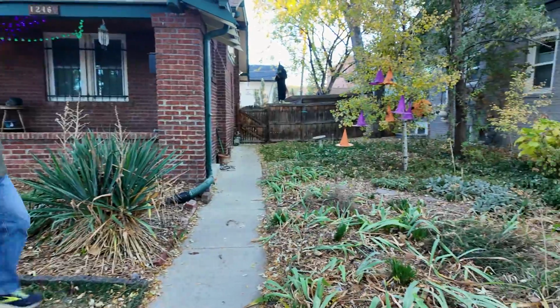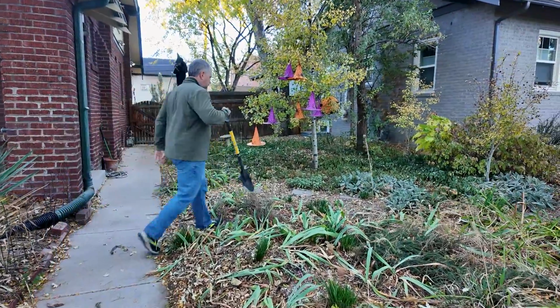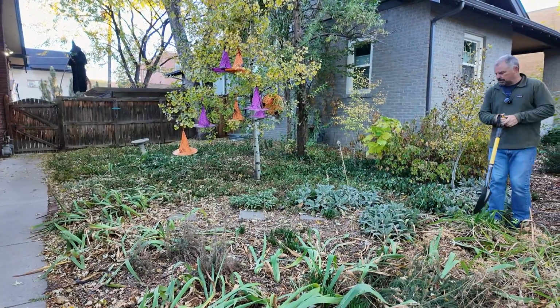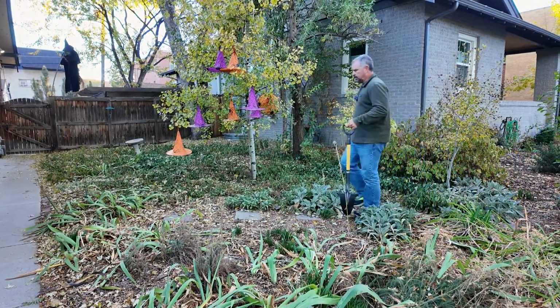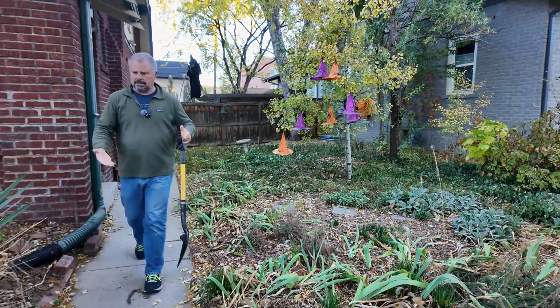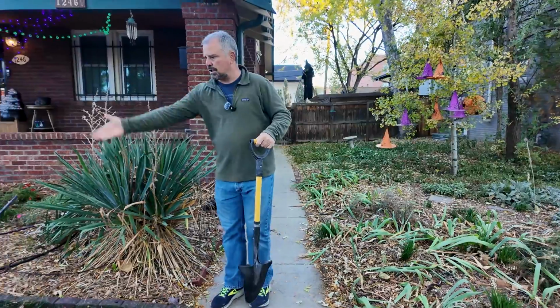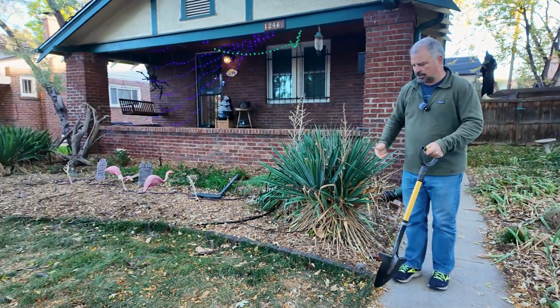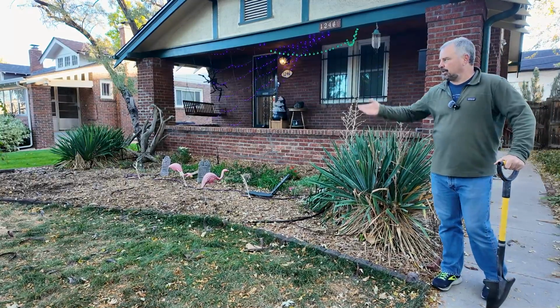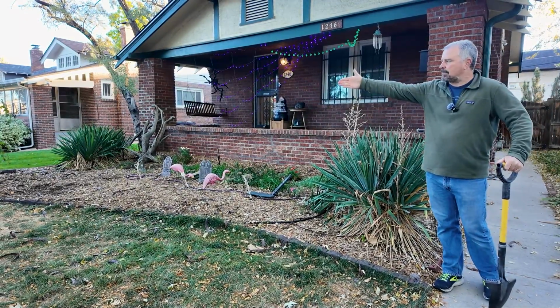I can show you that now. A person is going to come through here just like this, come up here, go there, come back out, and then currently just cut straight across like this. And so we would like to delineate some sort of curve here. He just put in this weeping crabapple over here.